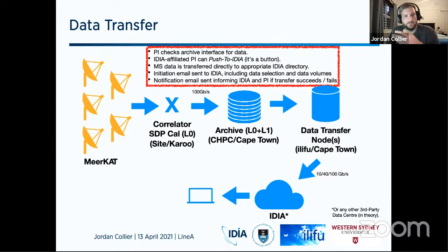Usually, it's the PI. And then you'll get the raw format of data called a measurement set. That's directly transferred to the appropriate directory. Basically, we take care of all the permissions and things like that. And the PI and support team will be notified about that. It will include any data selection parameters and volumes. For instance, if they only choose a small selection, then that's relevant because you know there's only a small volume coming. And then based on whether that succeeds or fails, you'll get a notification email.